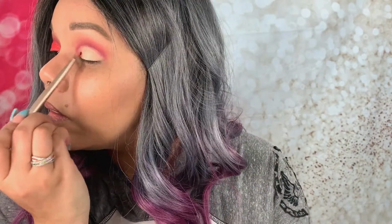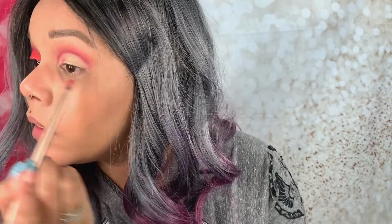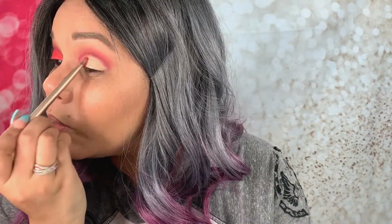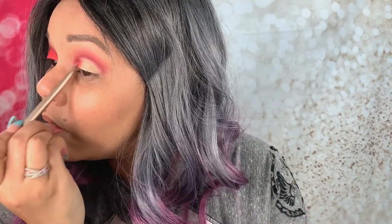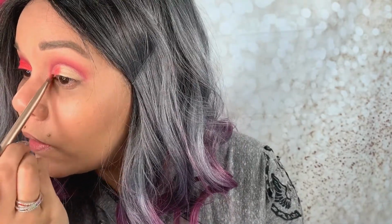Now I will tell you, let me put this so I can show you. I wasn't too impressed with this particular shade. I thought that it would be a bit more shimmery because, you know, in the pan it's a shimmery shade.